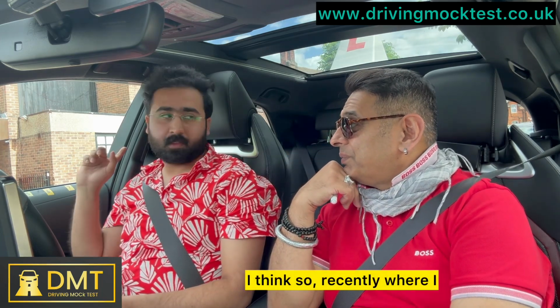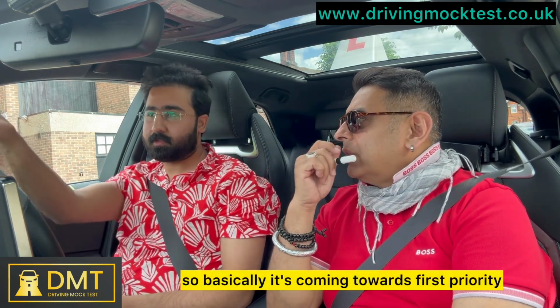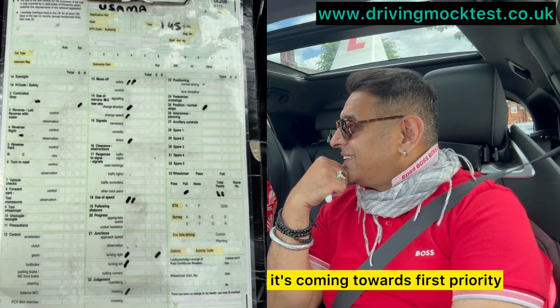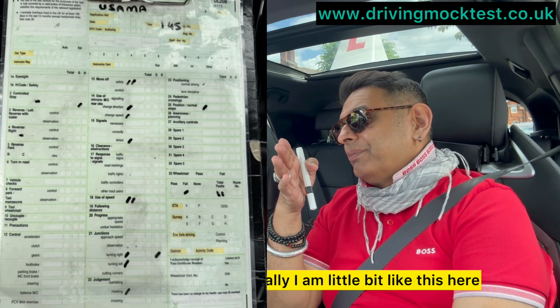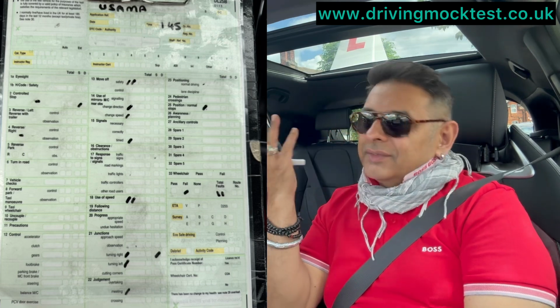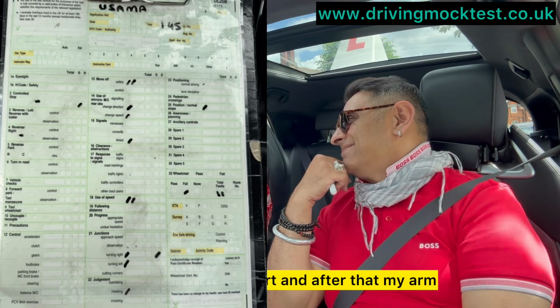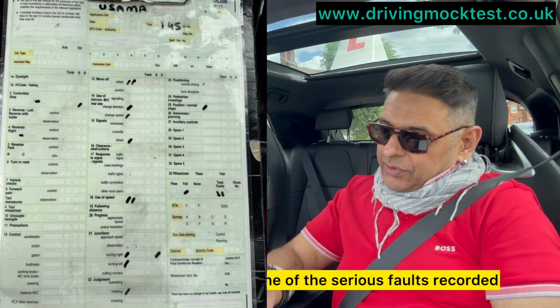I think so. Recently, where I turned at the traffic lights. So basically, it's oncoming cars. Exactly. First priority on the right side. Yeah, so my mistake, basically. Exactly. So basically, I go straight like this, and the other one goes past. Simple enough, isn't it? Yeah. Exactly, yeah. So that was one serious fault. You're right. That was one of the serious faults recorded.